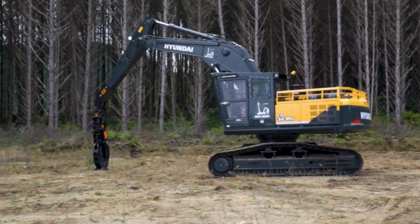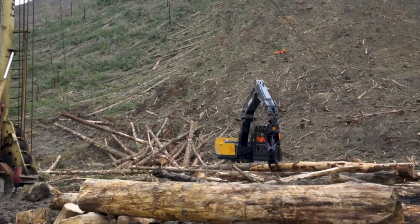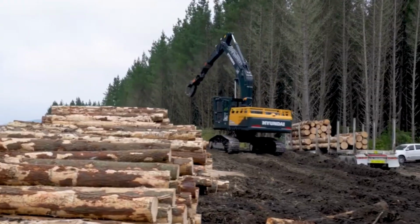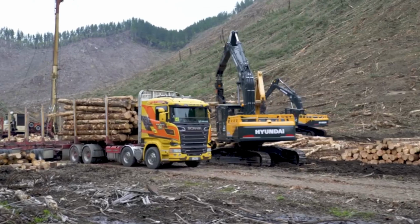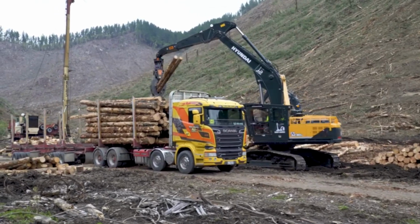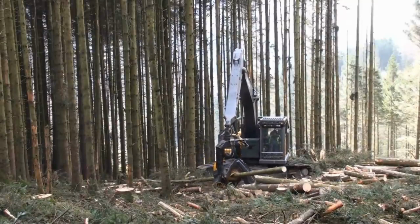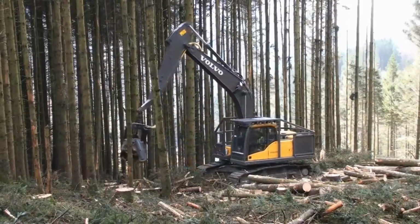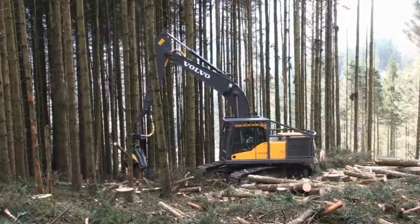Number 8, venture into the heart of the forest with the EHF 150 Turbo, a forestry excavator from Eker All GmbH, engineered for forestry operations. This machine combines power and agility to handle tasks such as tree harvesting and land clearing with precision. The EHF 150 Turbo is a key player in sustainable forestry practices, promoting responsible land management.